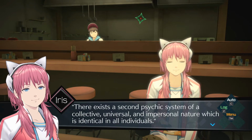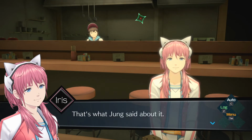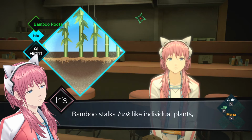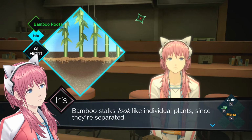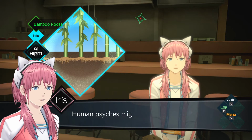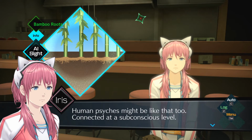How do you know about all this? That's deep. It's pretty much what Jung said about it. Think of it like bamboo. Bamboo stalks look like individual plants since they're separated. But underground, they're all connected. Human psyches might be like that too, connected at a subconscious level.